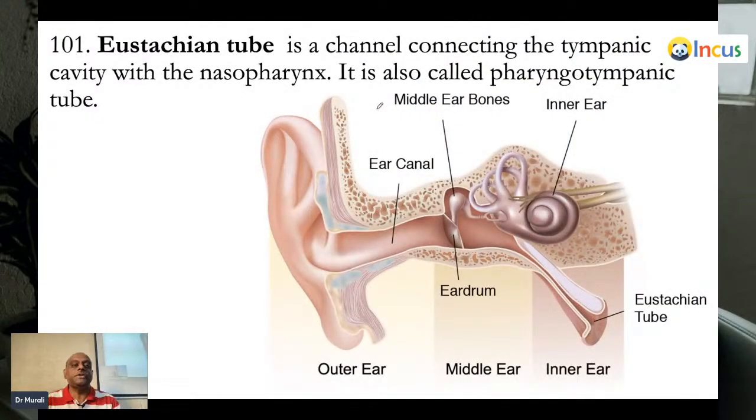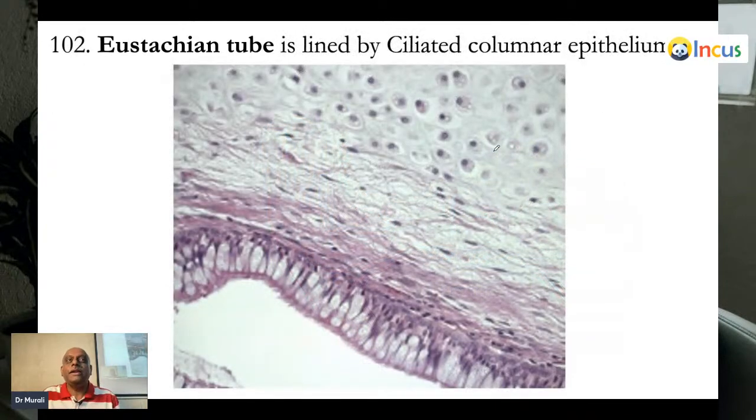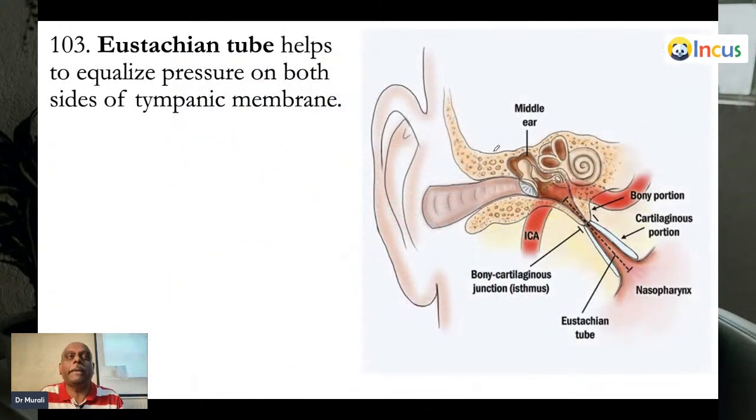Now comes the Eustachian tube. So what is the Eustachian tube doing? It is connecting the nasopharynx with the middle ear. So it is connecting the tympanic cavity with the nasopharynx. It is also called the pharyngotympanic tube, which is the other name given. Now comes the favorite MCQ. What is the epithelial lining of the Eustachian tube? Ciliated columnar epithelium is the type of epithelium you need to remember.